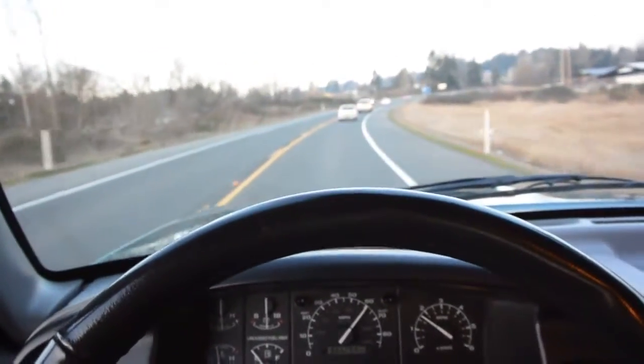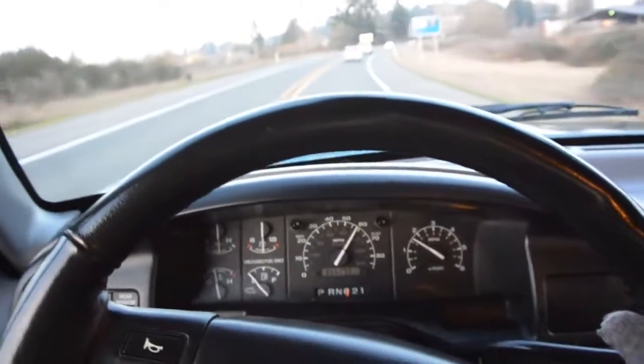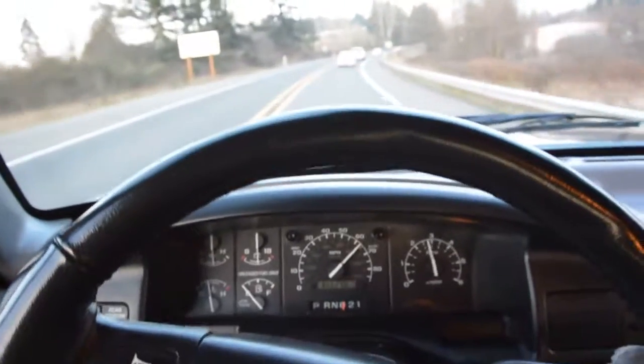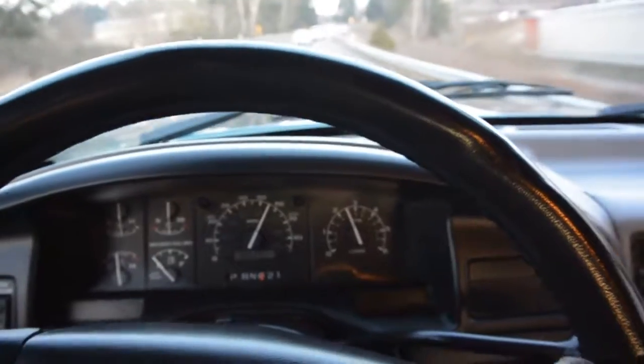All right, I'll hammer down here a little bit so you can hear it kick down right now. And then a nice upshift right there. I'll manually turn off the overdrive. You'll hear the RPMs kick up.